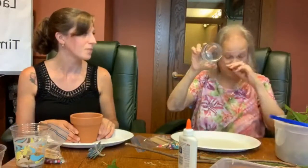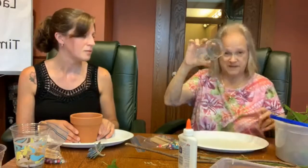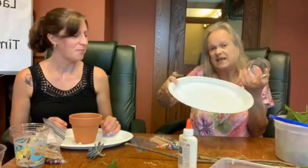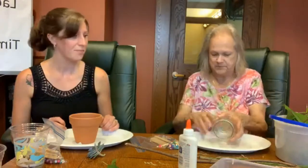My fairy house is going to be made out of a jar. This one's smaller than the ones we gave out, but it's fine because fairies aren't really large. It's not like they're going to stick their toe in and go, what was she thinking? So I'm going to start, and I'm making mine on a base because I'm not making it outside where I can just put it in the ground or near a tree. So I'm going to make mine on a base so I can take it outside and put it in a good spot. And I'm just going to get started.